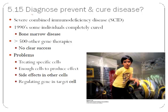Biotech has been used to diagnose and also prevent and cure diseases sometimes. So there's a particular disease called severe combined immunodeficiency disease, and that's also known as the bubble boy syndrome. Not that awful movie that was produced a couple years ago, but his actual syndrome. This young man was born without an immune system, and he lived in this plastic tubing his entire life. So everything he ever came in contact with had to be sterilized because he didn't have an immune system. Basically, he was born without it.